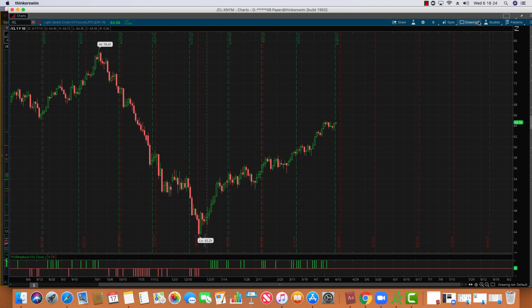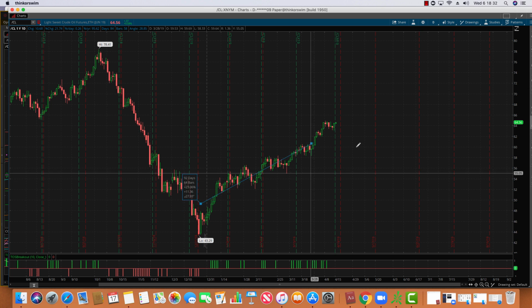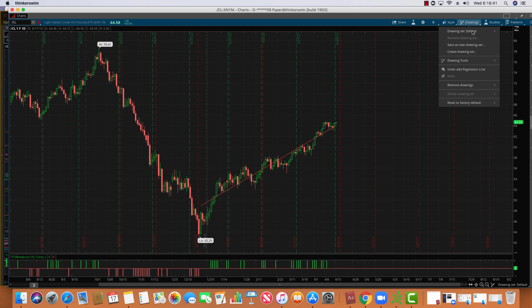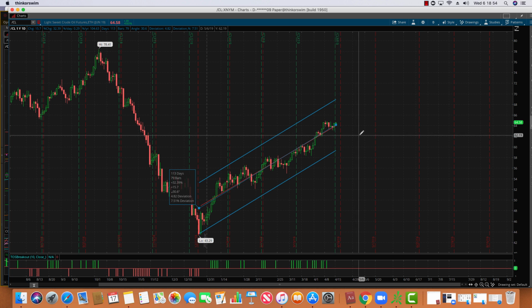Now this is obviously an uptrend, right? Let's just draw a gross line here. This is an uptrend from this point. Oh, that wasn't the one I wanted, but we'll work with that. So this is an uptrend that's been moving up like so.